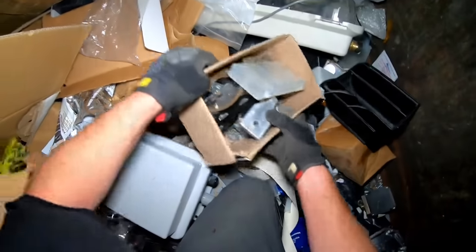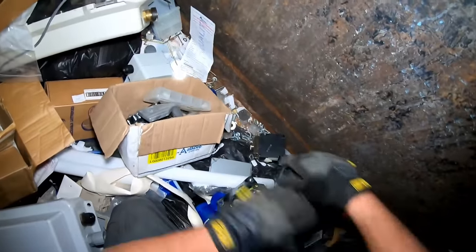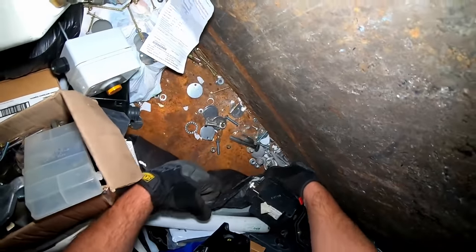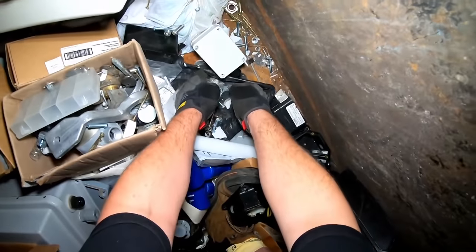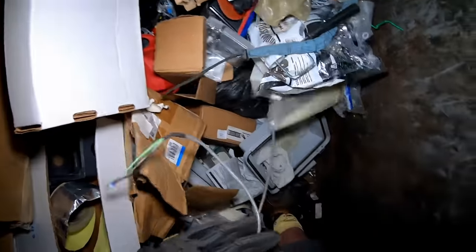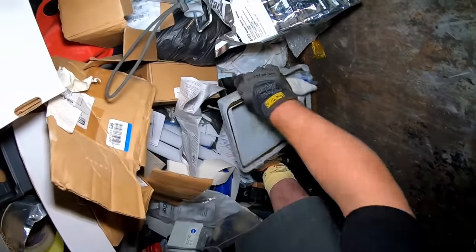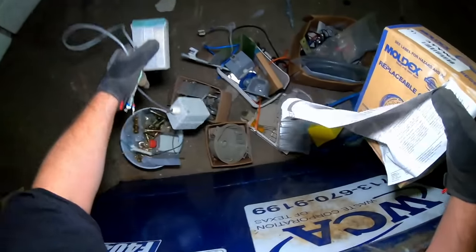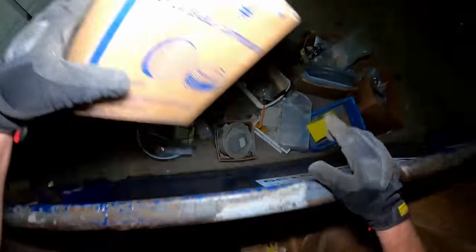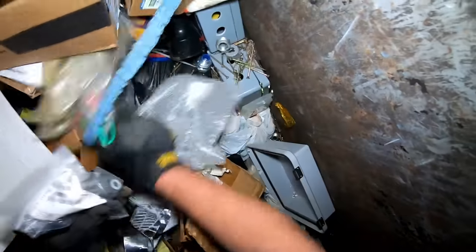So it's broken. Alright. Those little tags, those are probably stainless steel. Yeah, I haven't got a magnet though. Anything stainless, that ain't coming with. Replaceable cartridges, Moldex. Huh. Oh! All right.